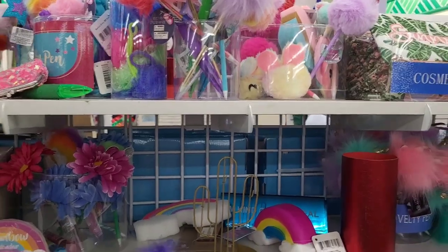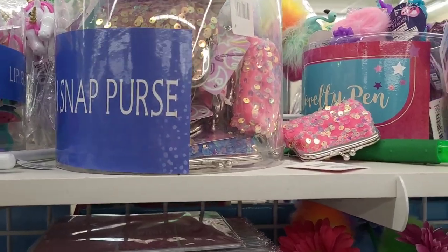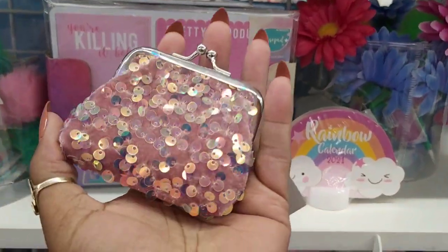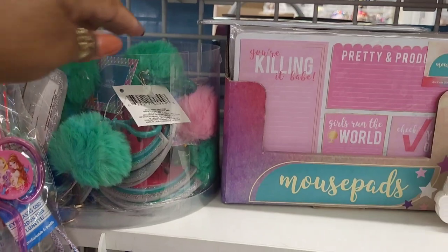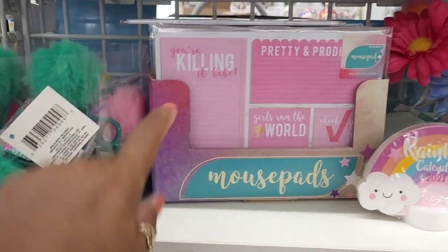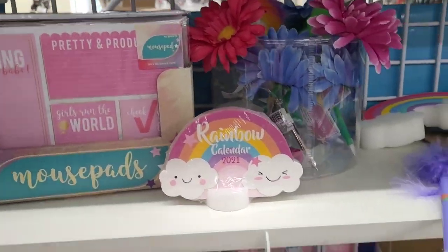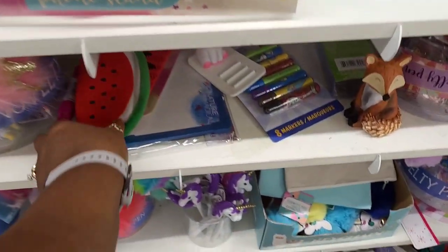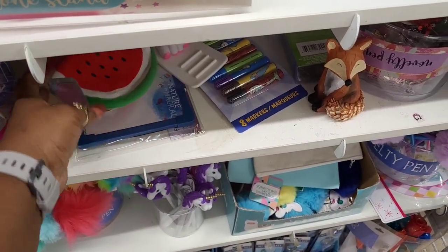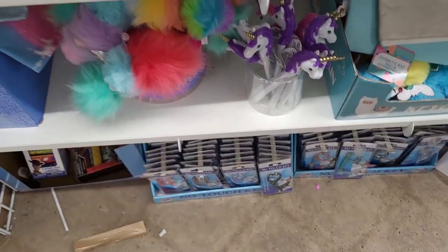So we're over here at the little impulse buy section. They have these cute little sequin coin purses right here in different colors. They have sanitizers. They have these little keychains. Have these little paper mouse pads right here. These little phone holders, unicorn. Have some of these little coin purses, unicorn pins. You have these little fuzzy pins.